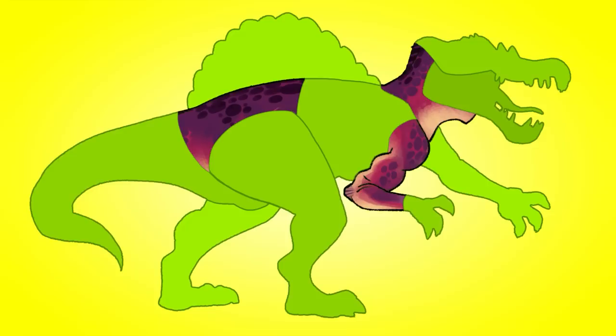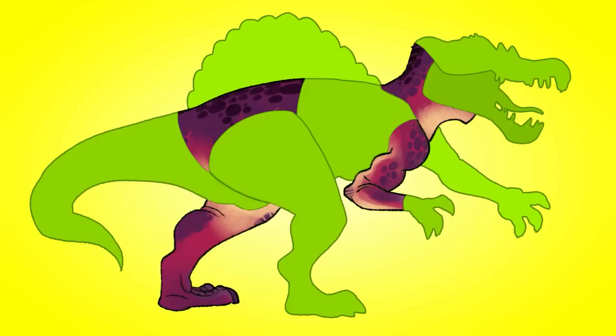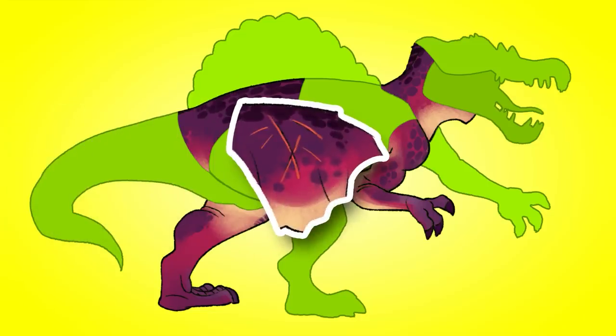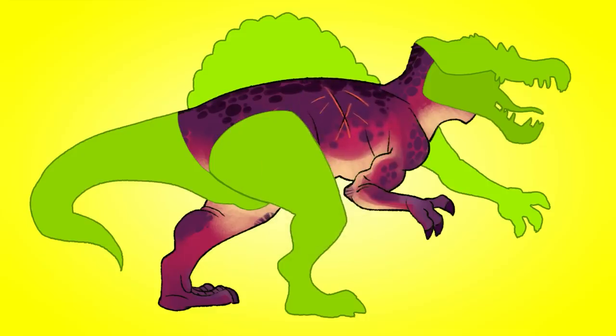Okay. I know this one. That's his leg. Yep, it's his hind leg. This looks like a hand. Look at those mean claws. What could this shape be? Oh, I think it's another part of his back. Look at those big battle scars. This dinosaur must be a tough fighter.